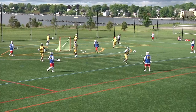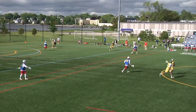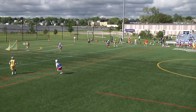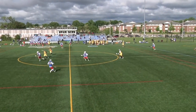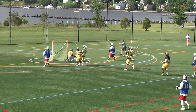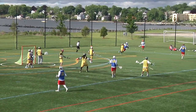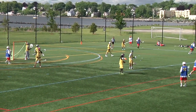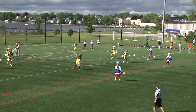Good physical defense there. Eventually creating a turnover. Not a lot of stick checks thrown necessarily, just good physical D. Got a little rushed on that clear at the end, creating transition, and an unbelievable save from the Jamaica goalie coming across. It's a great take by the Philippines attackman. Changing planes, looking off the shot. Doesn't matter. Jamaica goalie coming up big.